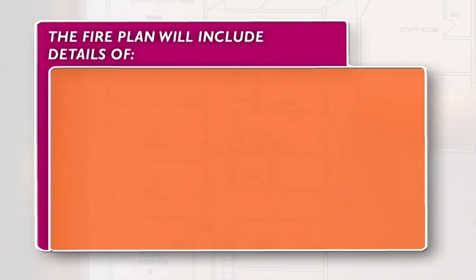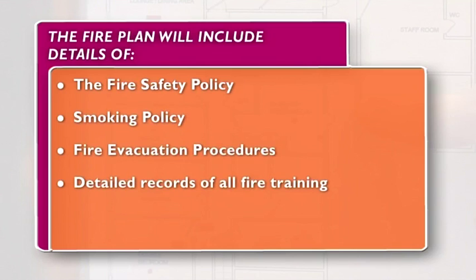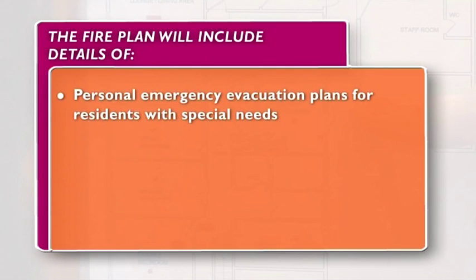The fire plan will be specific to your care home and will include details of the fire safety policy, smoking policy, fire evacuation procedures, detailed records of all fire training, fire drill, fire alarm and sprinkler test schedules, and personal emergency evacuation plans for residents with special needs.